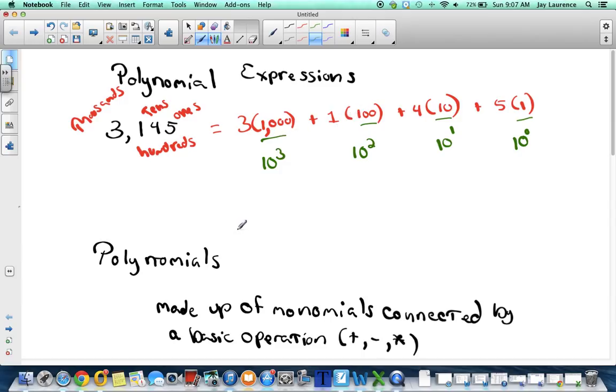Now, in polynomials, we'll be using base x. Base x. Okay, it's an unknown base in that case. If I don't tell you what x is, you can't put the number in, but it's going to behave very much the same way. We might have x cubed terms, x squared terms, x to the first terms, and even x to the 0 power terms. Okay? Now, polynomials are made up of monomials, but mono just means one. That's all it means. So it's just one term. And poly means many.